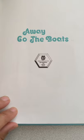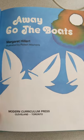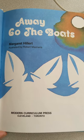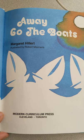Away Go the Boats, by Margaret Hillert, illustrated by Robert Macharis.